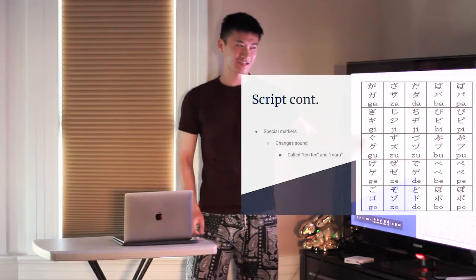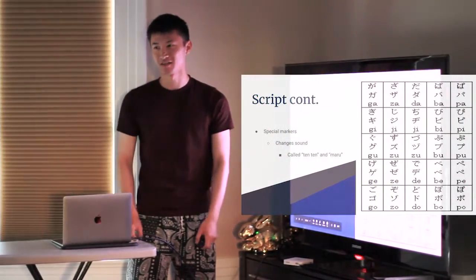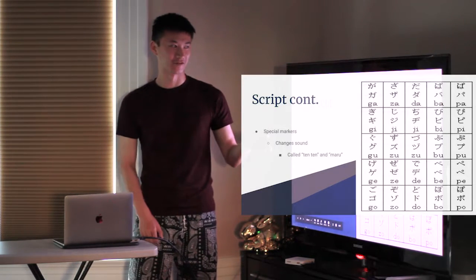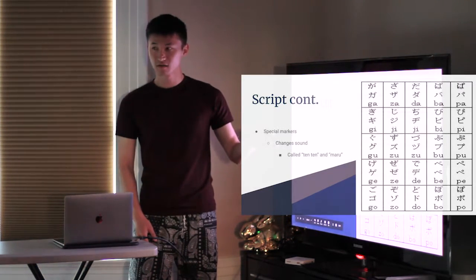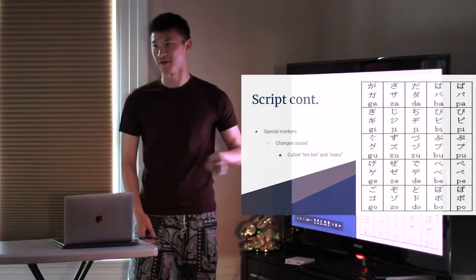But really, to know this is just memorization. It's like the alphabet in English, 26 letters you have to memorize. It's just a memorization thing after that. Does a Japanese student have to know both? Everybody needs to know both. If they don't know one, they don't know the language.